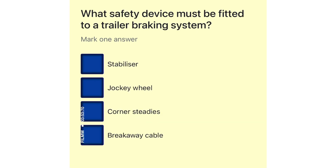What safety device must be fitted to a trailer braking system? Stabilizer. Jockey wheel. Corner steadies. Breakaway cable.